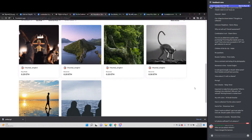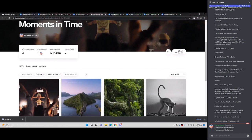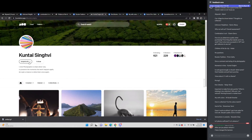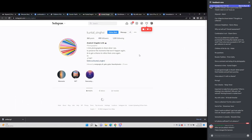And this is the type of collection where I usually like to pull up the person's Instagram, because I'd like to see what they've been photographing for a long time. And so I'm going to do that. Let's see if we have a link to the Instagram. Oh, there is. Here we go. So let's take a look.